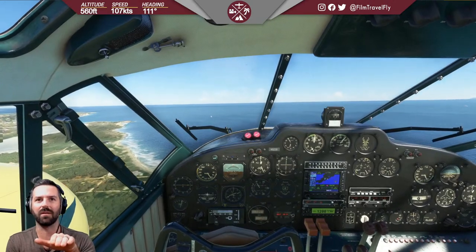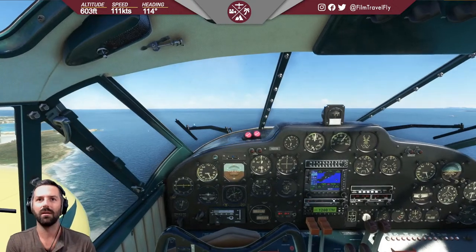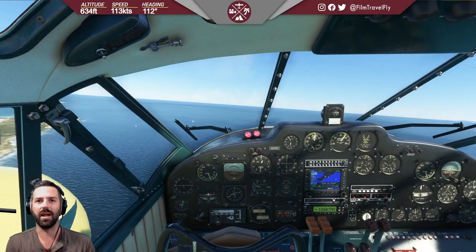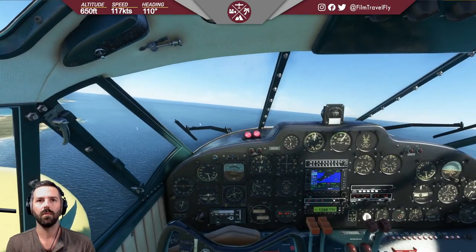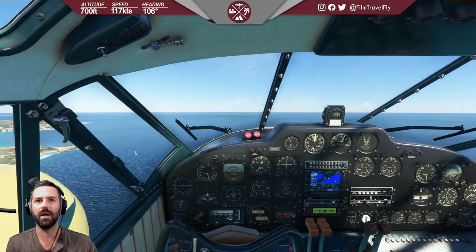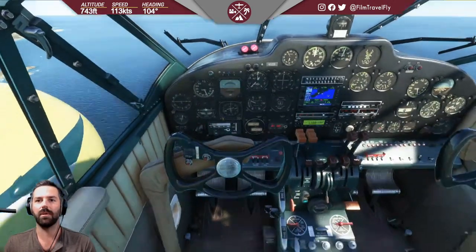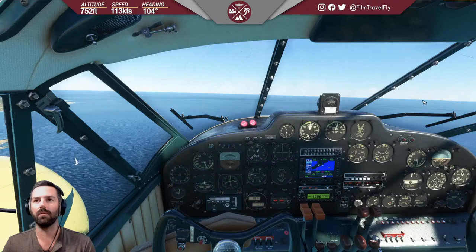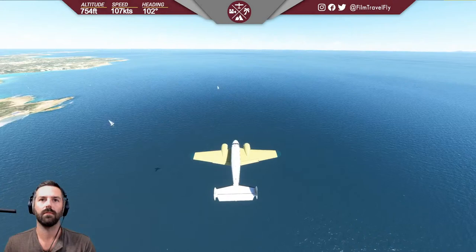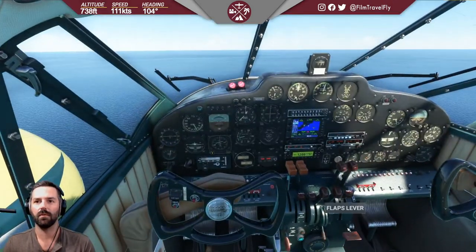Once the tail comes off the ground though, that is going to change things. So once that tail lifts up, you really need to be on the pedals and just making sure that you're dancing a little bit. We're in the air now, and we're going to climb up a little bit, but not too high, because we want to enjoy the scenery. As we're climbing up here, I won't do the cowl flaps yet. Let's check out these boats. And let's put the flaps up, actually, first. And the gear.